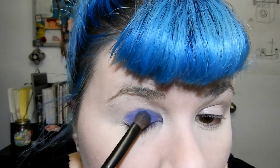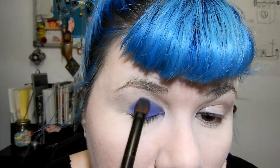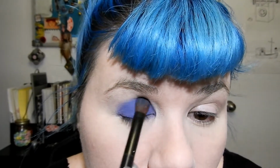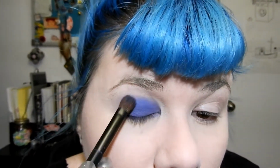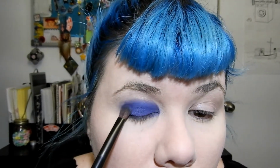So we're gonna continue. To get the full opacity of the color and not get any patchiness, you need to be really careful applying this color. You want to place it exactly where you want it and try to blend a little bit out until your whole lid is covered. And you see that I brought it up just a tiny bit higher than my lid.